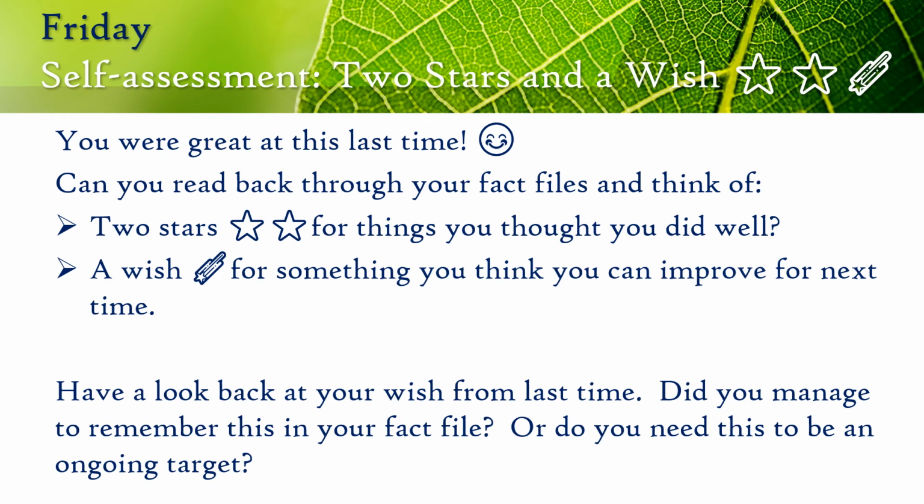And a wish. So, the reason I am more excited for it this time is I would like you to think about your wish from before. Have you achieved your wish? If your wish last time was, I would have liked my handwriting to be a bit neater, have you neatened it up this time? Have a little look and decide for me what your 2 stars are. What did you do really well in your Lemur fact file? And what is your wish? What could you improve on next time?